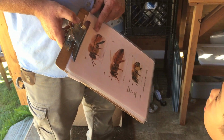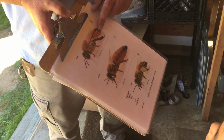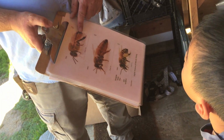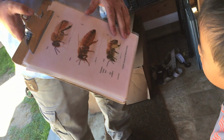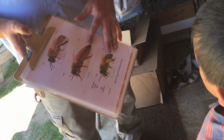What's a drone? This is a drone, it's a male bee. The male bee will live about 6 months if he's lucky. Oh, I didn't realize. Do you know how to tell the difference between a male and a female? All the bees that are productive are females.